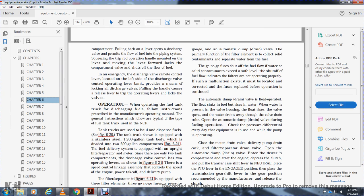Operation. When operating the fuel tank truck with the discharge, follow the instructions prescribed by the manufacturer. General instruction: follow the typical type of the fuel tank truck used by the NTF. Dispense fuel as shown in figure 20 with the tank truck equipment: the stainless steel 1,200 gallon tank body, which is divided into 600 gallon compartments, the fuel delivery equipment, the filter separator, the meter, the discharge valve control head, and the two operating levers shown in figure 621.